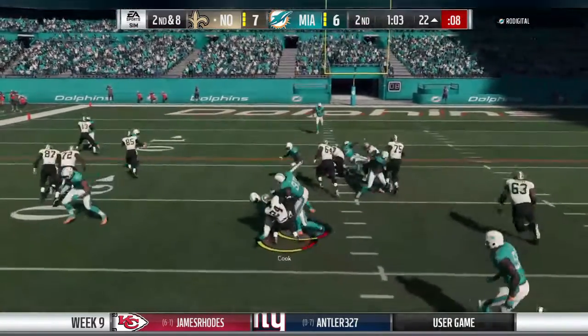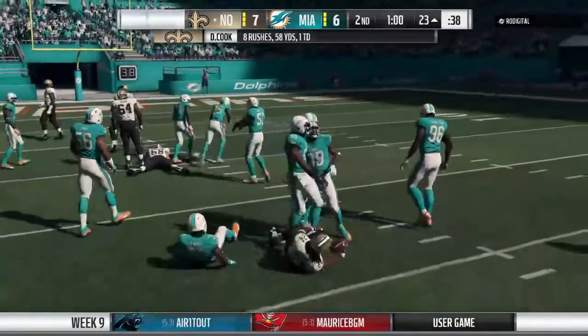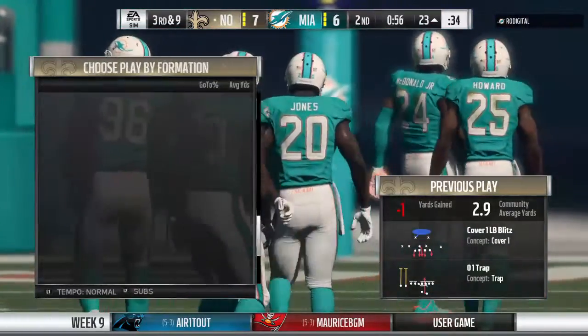They run it again with Cook. No dice this go around. He's hit behind the line and taken down. They'll lose a yard, and it brings up 3rd.